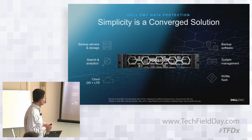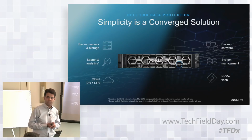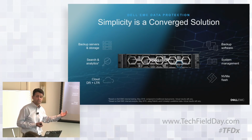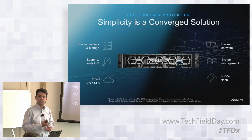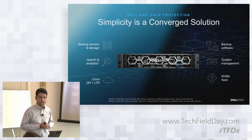And when you look at the functionality that it brings to the table, of course, it brings in the protection storage. It is based on our Data Domain technology, so all the deduplication efficiencies and performance efficiencies that are associated with Data Domain come into the picture. The backup software is based on our Data Protection Suite. So with that comes the really expansive ecosystem and the integration benefits that we bring to the table. It also brings in system management capabilities. I'm going to walk you through a very quick demo on it.